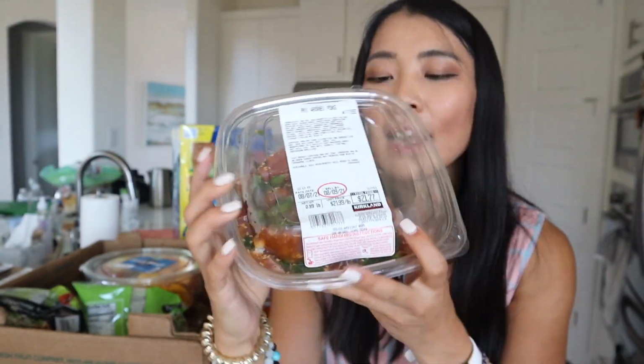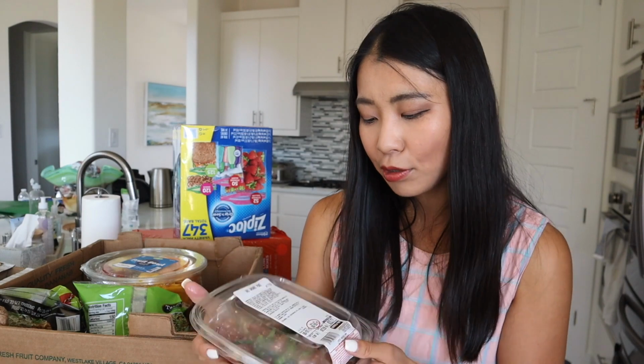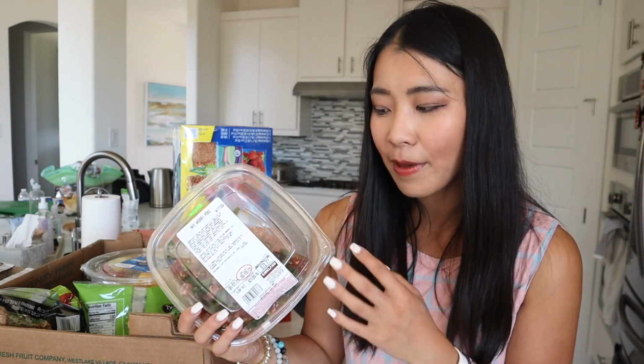Ahi tuna poke bowl. I'm pretty sure inflation is crazy because we used to buy this item at Costco. It wasn't $21. It was way cheaper.